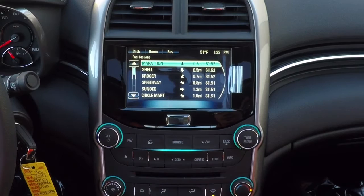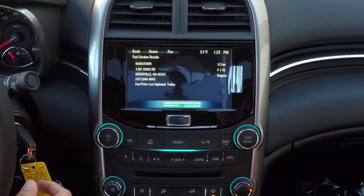Your nearby fuel stations. This one's going to go by what's closest to you. So if you're driving and you were worried you were getting low on gas, you'd probably take the closest one. Same with that, I can pull it up, I can call them if I needed to, and it's going to give me the address. Nice. Price 152, gas is looking pretty good right now.